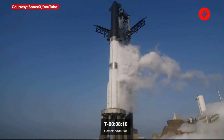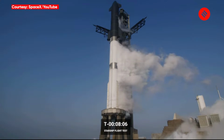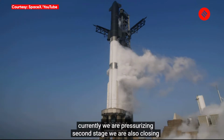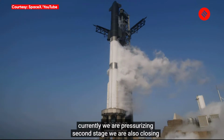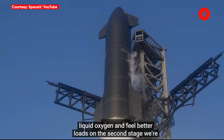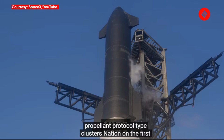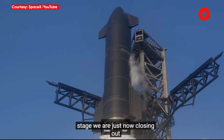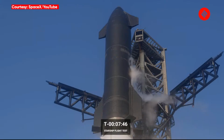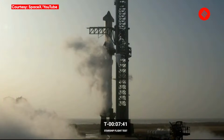Thank you, Shiva. T-minus just over 8 minutes to the first test flight of Starship. Currently, we are pressurizing the second stage. We are also closing out liquid oxygen and fuel header loads on the second stage. We're also getting ready for propellant load tank pressurization on the first stage. In fact, we are just now closing out header tank load on the second stage.